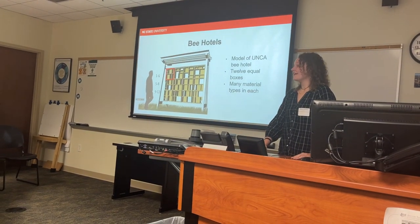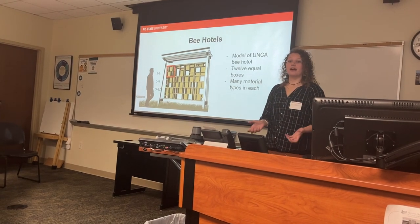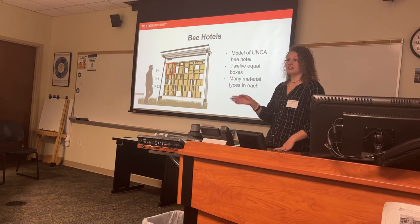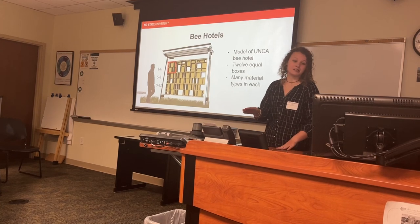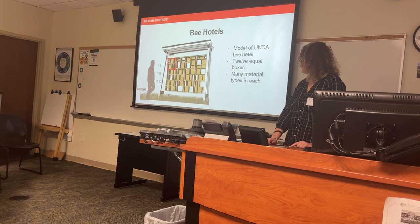Artificially, we can create hotels like the one shown here that just creates more habitat for these bees. However, it also creates an artificially high concentration that can allow for more parasitism and higher predator impacts on the bees. This is actually a model of the bee hotel found on the UNCA campus.